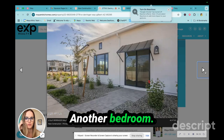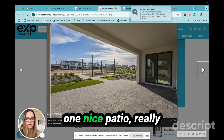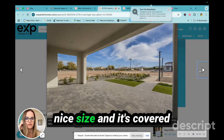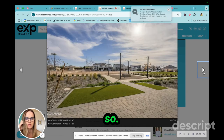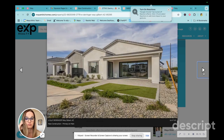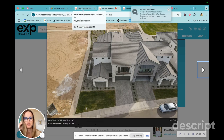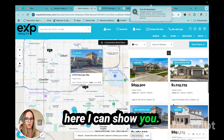Another bathroom. They don't have a washer and dryer. I guess you have to get one. Nice patio. Really nice size, and it's covered. I don't know what you think, but it looks really nice to me. Let me see if there's anything else interesting here I can show you.